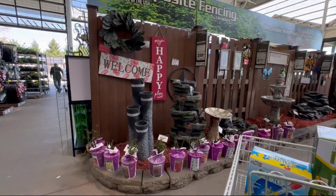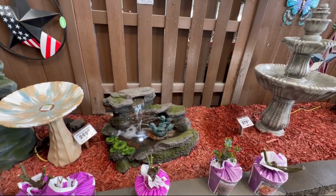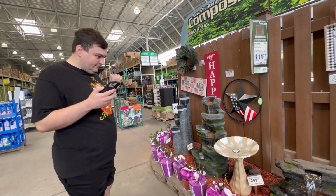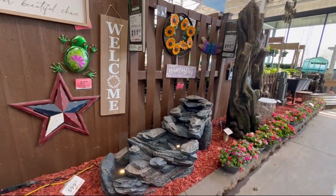Joe's got to get some mulch, so we're going to take a look around the garden center. I always like to look at the fountains. They're just so relaxing. Craig likes them too. That one's not running.